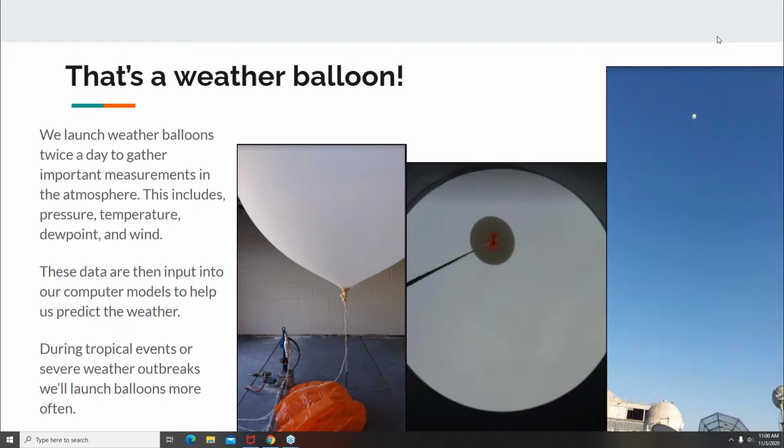But offices that are located on the waterfront, obviously more of theirs are going to make it out into the ocean. The data that we collect includes pressure, temperature, dew point, and wind. And these are very critical measurements because we take them and we send them to DC, and they put them into our computer models. That data helps us predict the weather even better than if we didn't have the data.